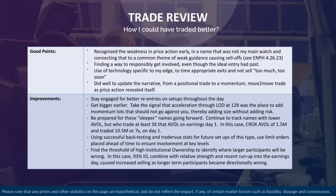I think we did well to find a way to responsibly get involved, even though the ideal entry had passed. I think we used a bit of technology specific to my edge to time the appropriate exits and not sell too much too soon. I know I'm guilty of this in some of these outlier moves where, in this case, we saw 3 ATR straight down off the open. Selling too much too soon, I think, can be detrimental. So we did well in that sense.